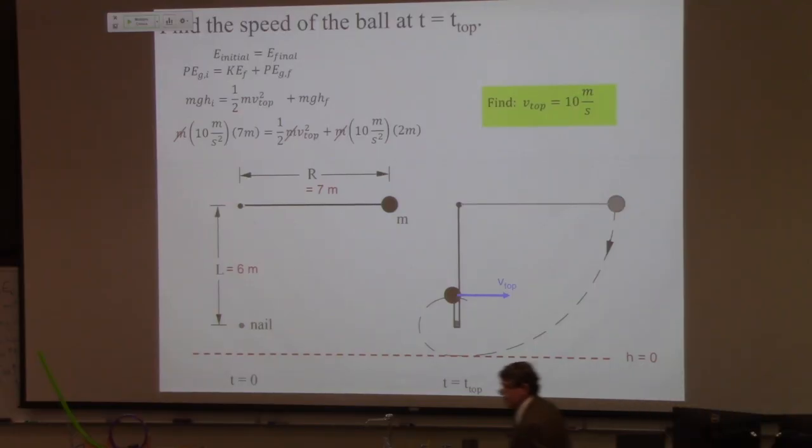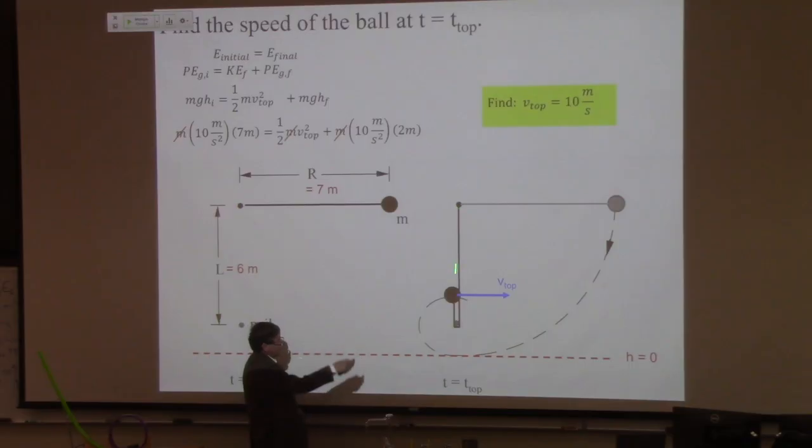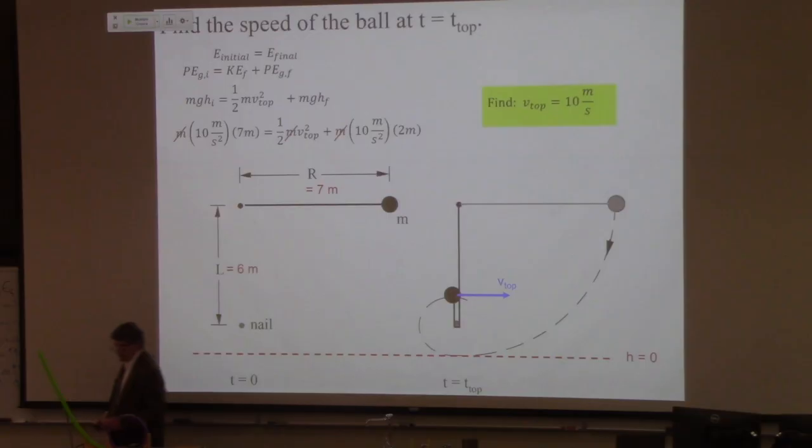Yes, sir? Where did you get the 2 meters from? Oh, if I call this my 0, and this circle, if this is 6 meters, and this is 7 meters, the radius of this circle is 1 meter. And that means this is 2 meters. Right? If that's 1 meter and that's 1 meter, it's 2 meters above my 0. Okay?